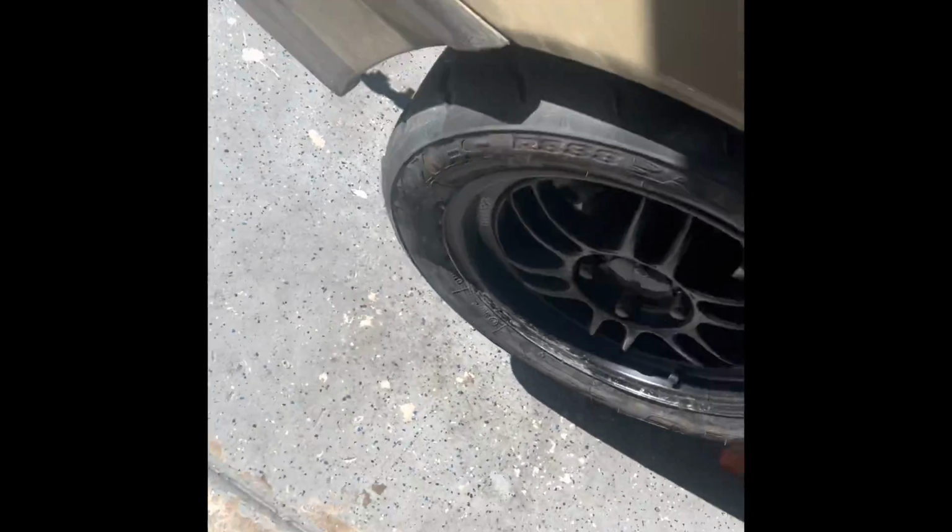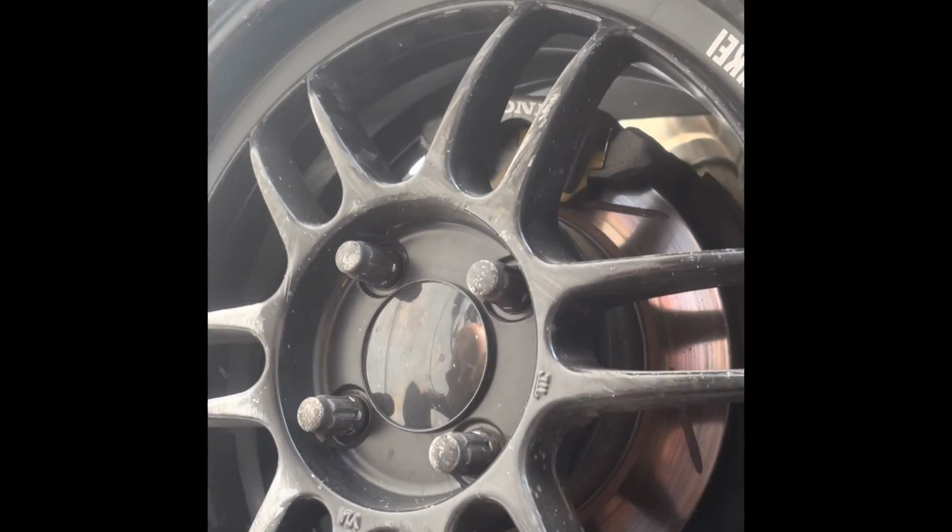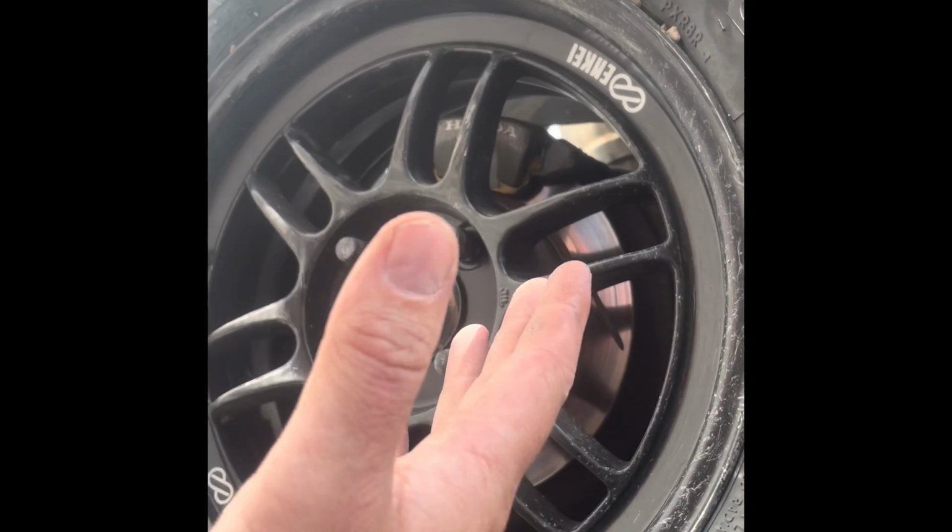This is going to sound so dumb, but something I'm adding to this list right now. I'm wondering, is it a bearing? It doesn't sound like a brake. But I immediately wondered, is the brake just engaging just barely enough that it's, I don't know.